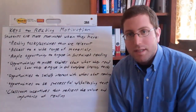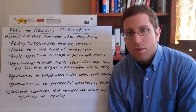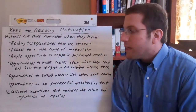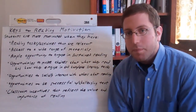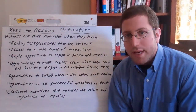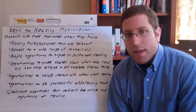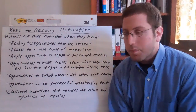These tips are not meant to be the be-all and end-all of what the best practice research says, they're just examples. The first of these is that students are more motivated when they have reading tasks or activities that relate to their lives. The tip here is, in addition to keeping some kind of reading journal or reading diary, have them spend a few minutes every day reflecting on how what they read relates and connects to their own lives.